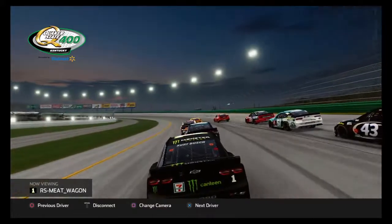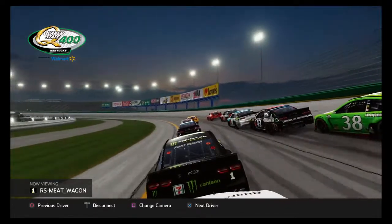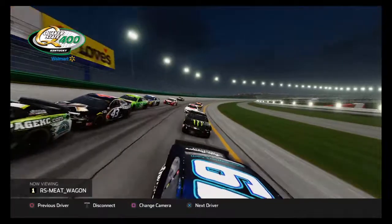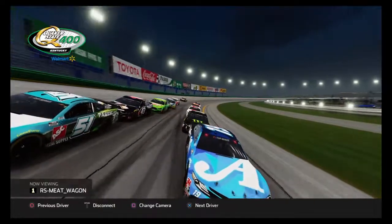51 of T-Bird in P6. Of course, Xander right here in P7. 43 of Liam in P8. Then right behind him is Packers. And then we have the 9 of Worscod. The 95 Baseball right behind him.